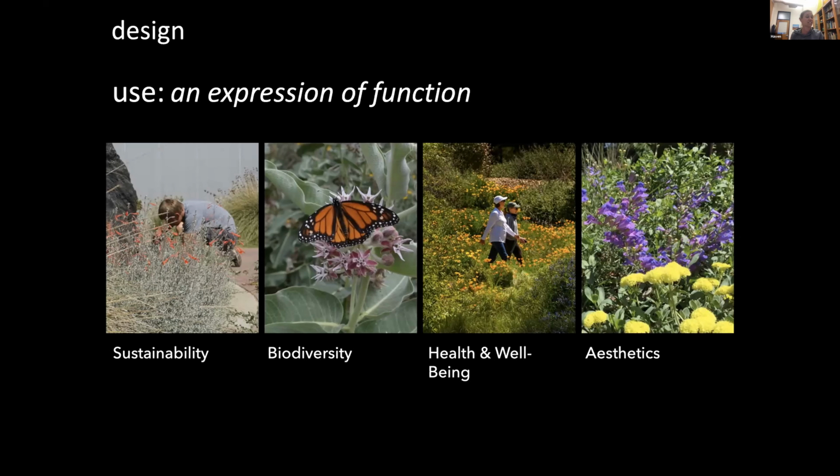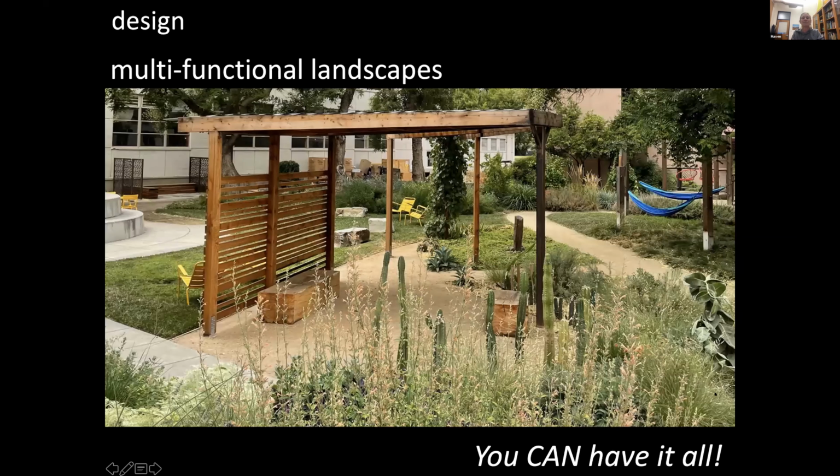And then we can also talk about designing a garden for biodiversity. And if we're talking about biodiversity, then we're talking about bringing in the birds and the insects and trying to create habitat. Or we can talk about designing for health and well-being and engagement and thinking about people in the garden and how are the people using it and how are they engaging with the garden space and the nature around them. And then again, landscape architect, designer, I want to talk about aesthetics. And I want to think finally about what does this garden look like and how do I make it look even better?